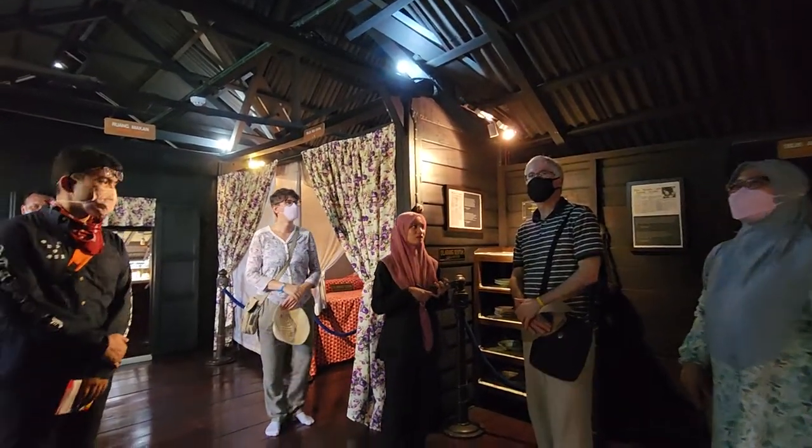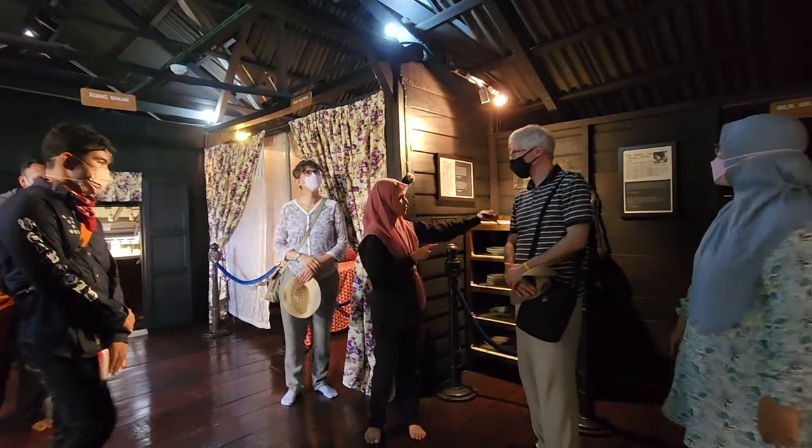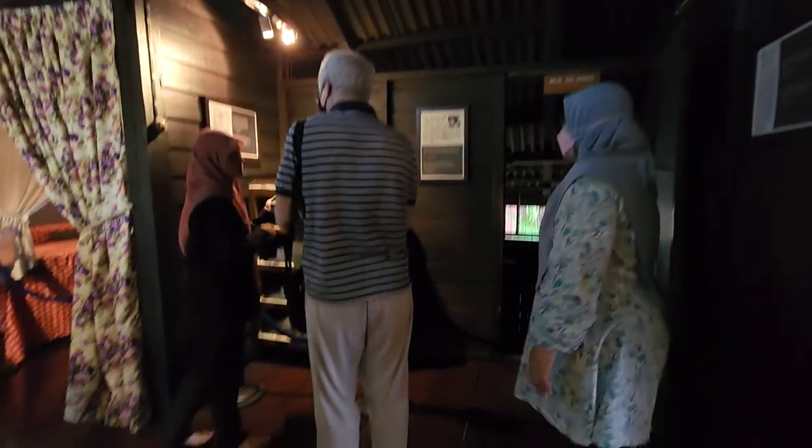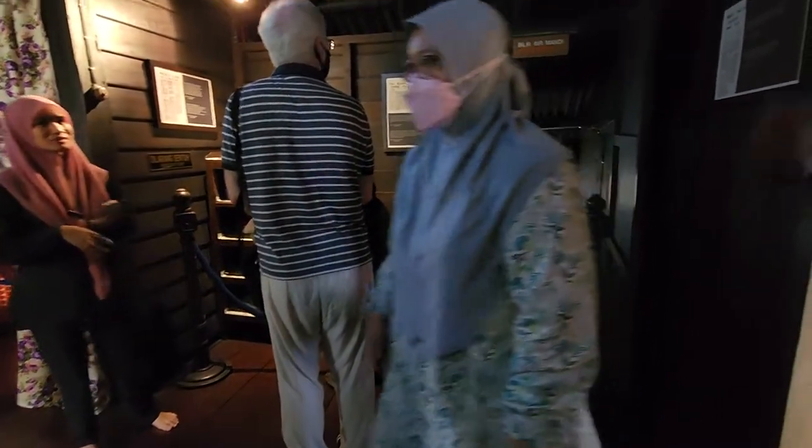There's no electric. And so, this is the bathroom. Also, there's no pipe. The original. Yes, and then the other bathroom is outside. Okay, and this area is used by Tun Dr.